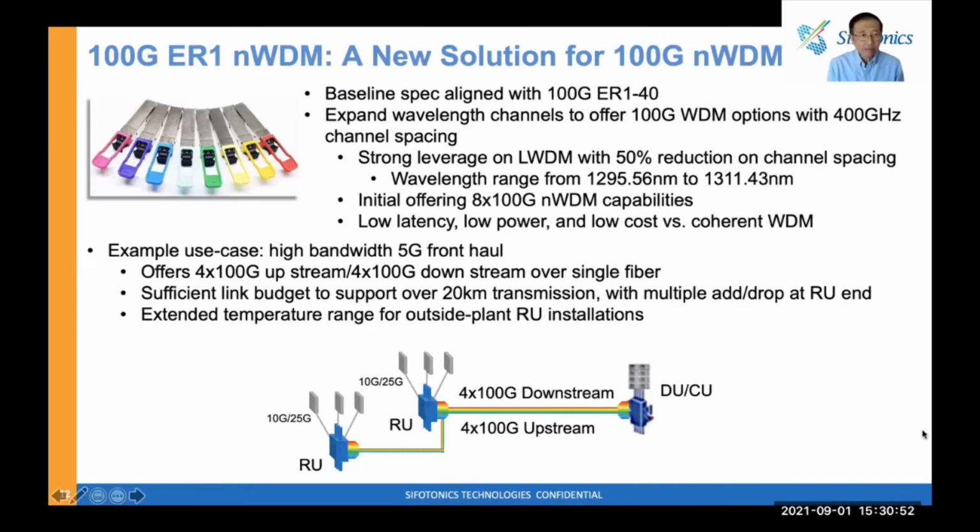And since we already achieved single lane optics going extended distance, we can now offer a so-called NWDM variant, which allows us to extend to multiple wavelengths. In this case, we can offer 8 wavelengths over a single fiber with 400 gigahertz channel spacing, and wavelengths ranging from 1295 to 1311 nanometers. This channel spacing compared to LAN-WDM is cut down by 50%, going from 800 gigahertz to 400 gigahertz. This allows us to offer a low latency, low power, low cost application versus coherent.